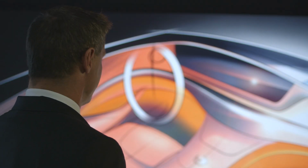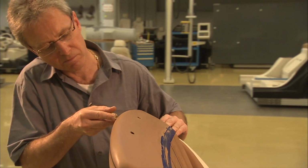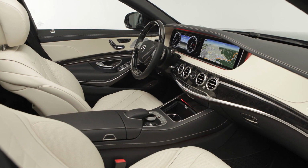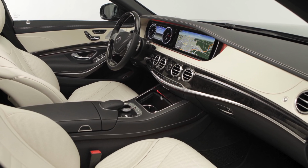I hope that the overall feeling or the reaction will be like, wow, of course, yeah. So it's the best of the best. That was our approach, to make the best car of the world. It's the flagship of our brand, so we put in a lot of effort to achieve this goal. The S-Class interior is really talking to all your senses.